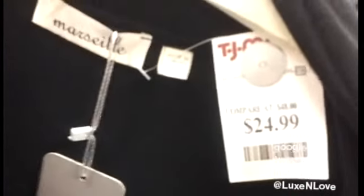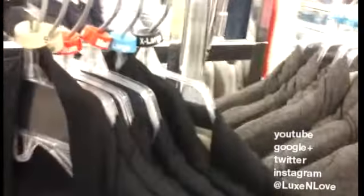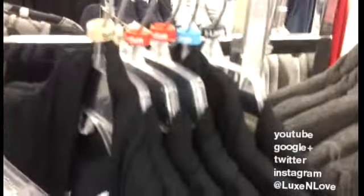The brand, it's Marcel. It's extra large. And let's see, it's $24.99. I only have one extra large. It's on one of these main racks. Super cute, love it. Not gonna get it. Probably won't be here next time. Like, I found a navy blue one in the regular section. It's extra large, $24.99.